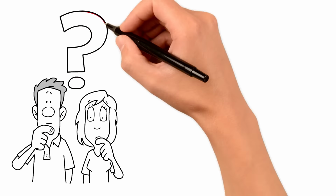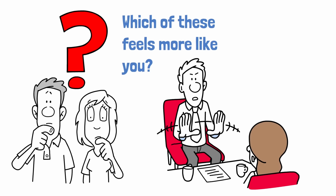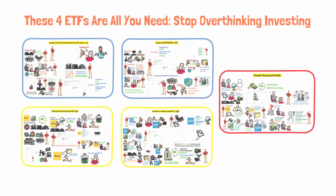Now the real question becomes, which of these feels more like you? Because neither is better or worse, they're just different tools for different goals. And once you know what you're aiming for, choosing the right one becomes a whole lot easier.